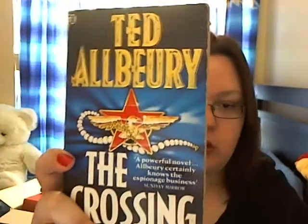The first one is one that I have been wanting to read for a while, and it is The Screwtape Letters by C.S. Lewis. And then I also got this one just because what it said on the back sort of sounded interesting, and it is by Ted Albury, and it's called The Crossing.